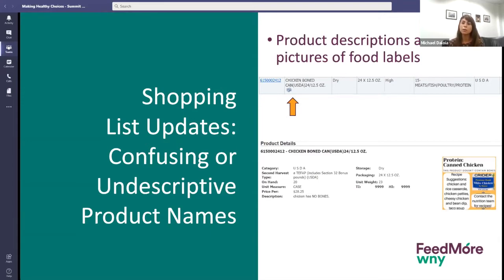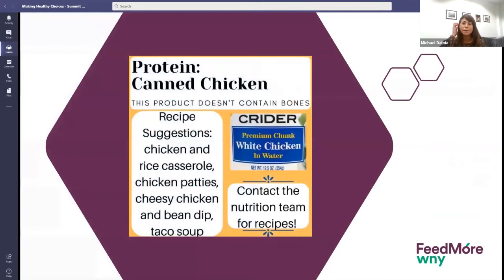Again, you can click on either that camera icon or the numbers associated there on the left, and it will pull up the product details. The description just reads that the chicken has no bones, because it truly doesn't, I promise. And then here is just a larger view of the image that we uploaded itself. So it again is a reinforcer.